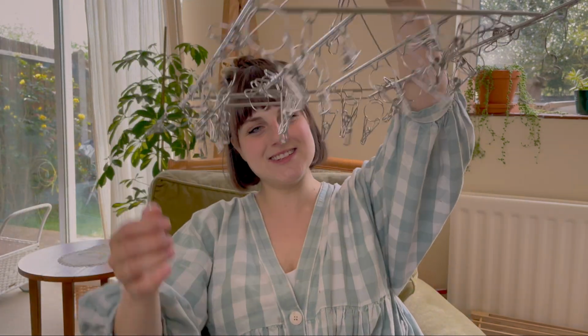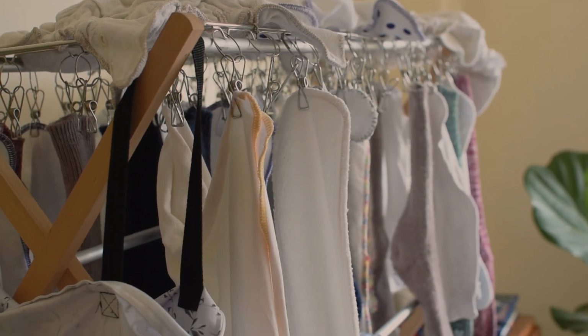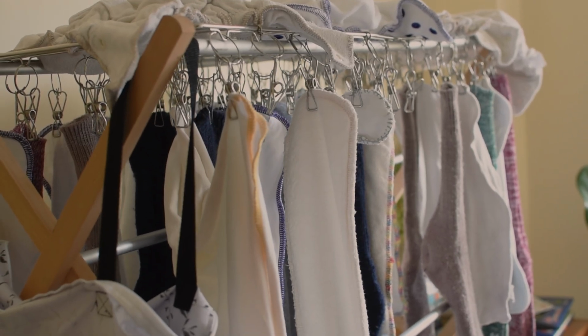Tip number 8 is to get one of these. This is an Octopus. Well, I don't know if that's what other people call it, but I call it an Octopus, and it's basically just a contraption with lots of different pegs on. The reason I would suggest getting one of these is that it makes drying your nappy inserts and liners so easy. You just clip them all up onto the different pegs and they get lots of air around them and they dry really quickly, and it's much quicker than having to peg lots and lots of individual inserts to the line or to the drying rack. So definitely get an Octopus.